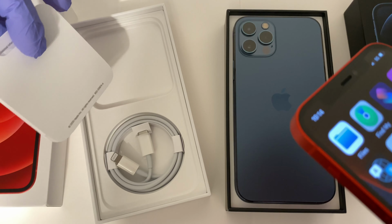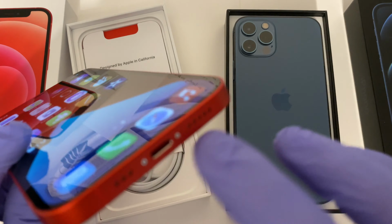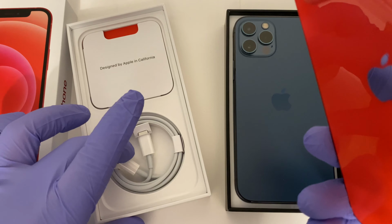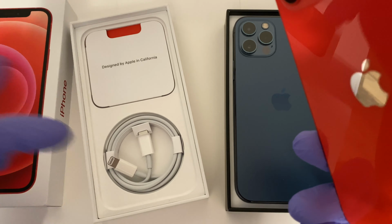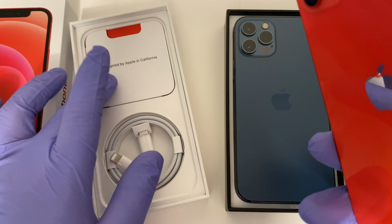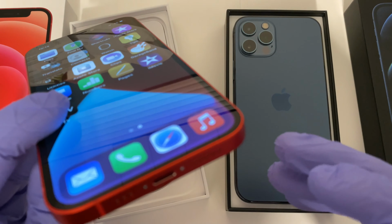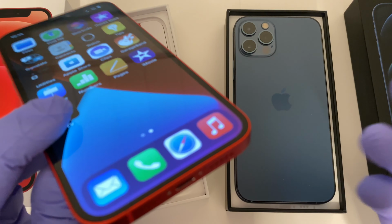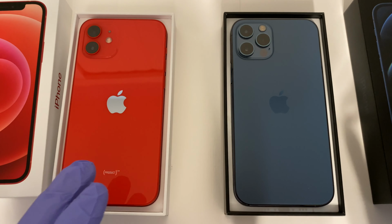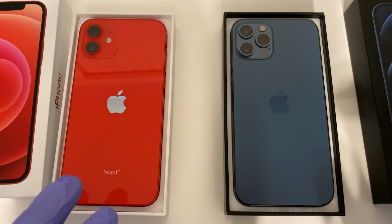It doesn't come with anything. It doesn't even come with the adapter for the lightning for the headphones, which sucks. I mean, for all this money, all you're getting is literally just a cable. I would at least have thrown in the adapter to be able to plug headphones into the lightning port, but that's Apple for you. If you need the best, go with the Pro. You're not gonna be dissatisfied with the 12, trust me.